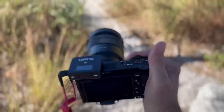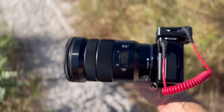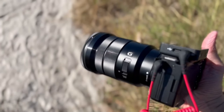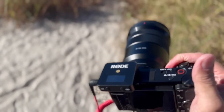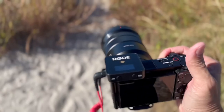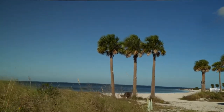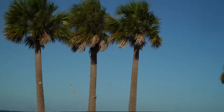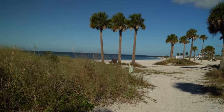This is my next lens. This is the Sony 18-105 G lens with a constant aperture of f4. This has to be one of my favorite lenses. And the reason why I say that is because this has a crazy power zoom.